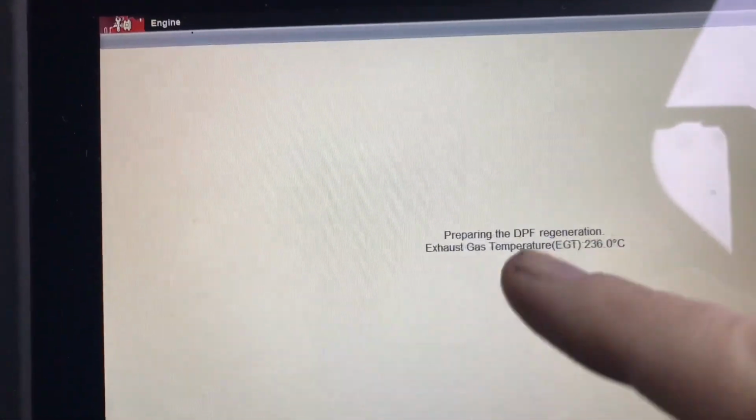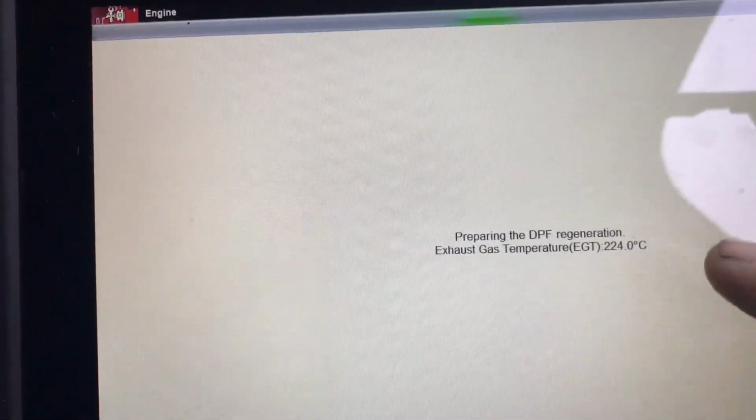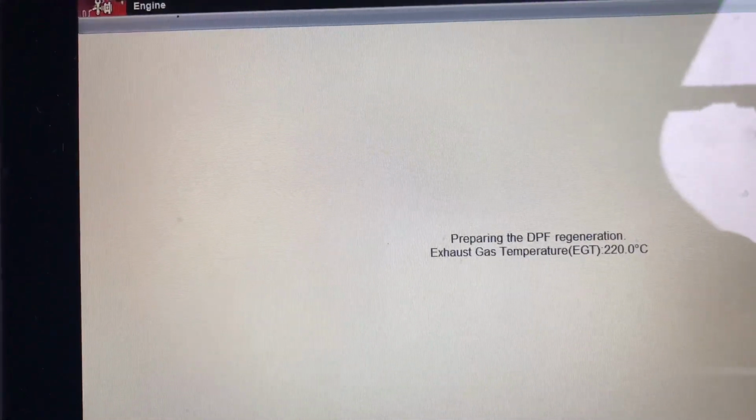So we're just able to monitor the exhaust gas temperature. We would imagine this figure would get up to about 600. I would think so. I've seen that on Volkswagen. You don't want to go over 700, but it depends where it's taking this temperature from, if it's before or after the DPF.